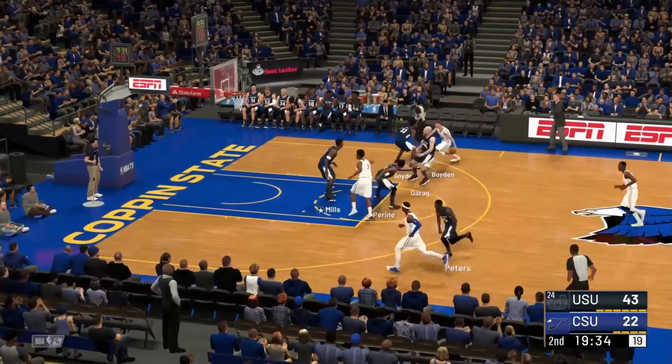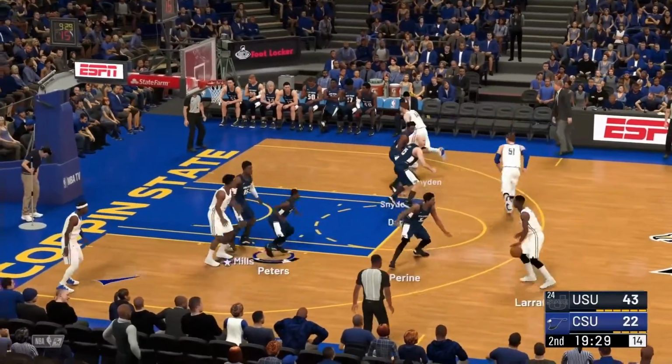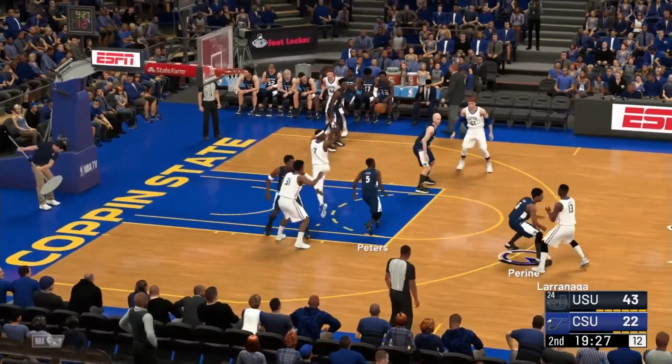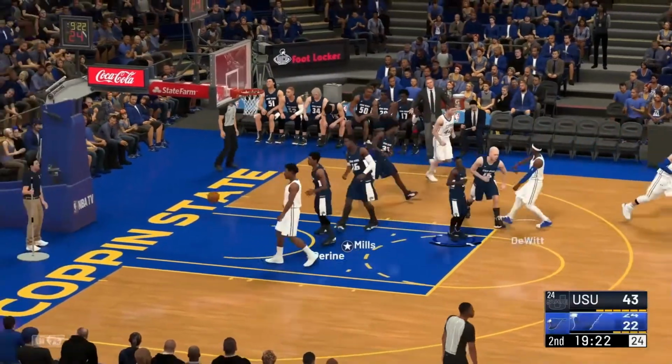He'll push it down the right wing to Avi Boyden. Boyden will back it out. Snyder stops him there. Out to LARRANAGA. LARRANAGA guarded by Julian Perrine. He'll whip it down underneath to DeWitt. DeWitt turnaround fall away shot from the paint is good.